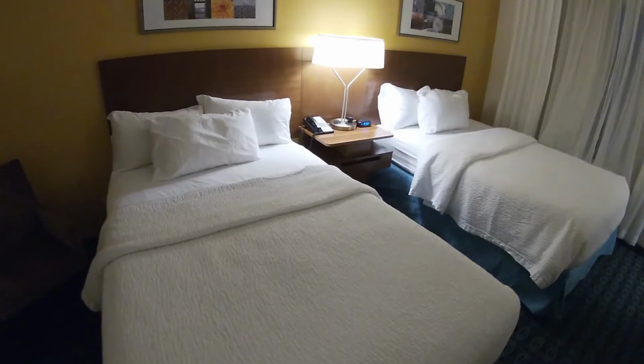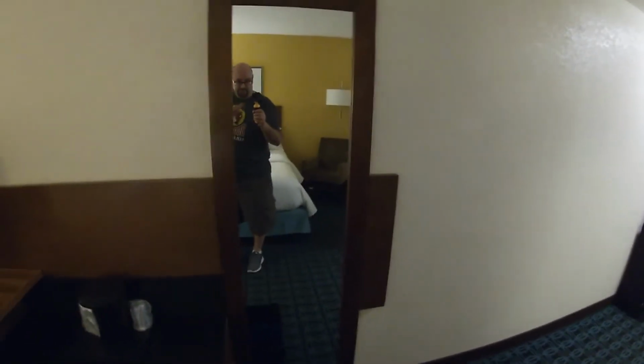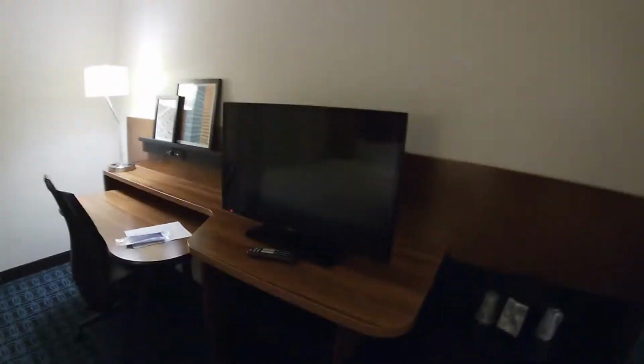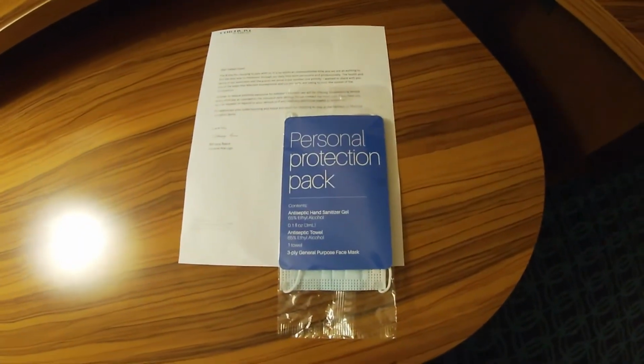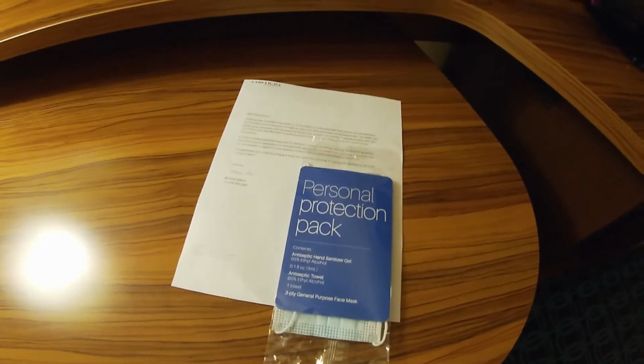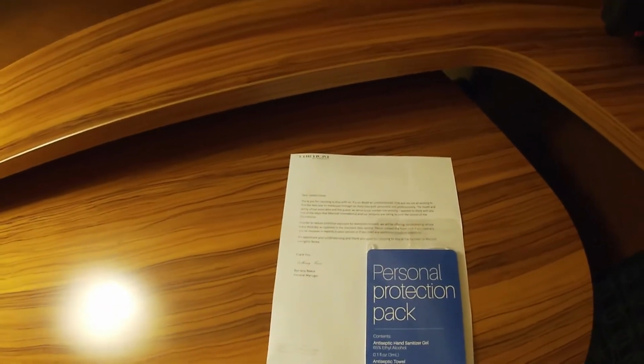Then we have 2 double beds in the room. Another full-length mirror, a full-length mirror here. Some storage space down here. A flat screen TV. Down here we have a little mini refrigerator. With everything going on with COVID, they gave us a personal protection pack, which includes sanitizer gel, an antiseptic towel, and a face mask. And then there's a note talking about housekeeping during coronavirus.